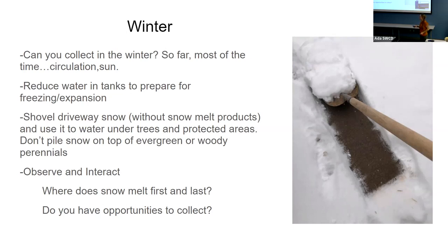Typically, we reduce our water tanks, like both the closed tanks. It's not easy to keep water in a closed tank. You need to leave room for expansion. So if you've got a closed tank or a cistern or something like that, a rain barrel, you want to drain it quite a bit. Sometimes that's like half, sometimes that's 3/4. The metal is a little bit easier. It kind of allows a little expansion without breaking any of the seams.